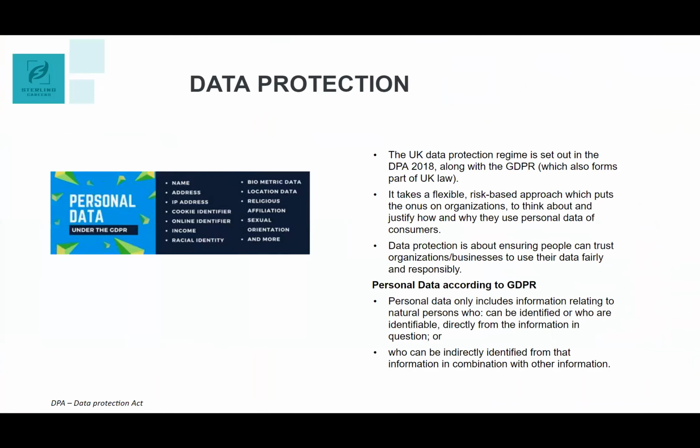But I want to quickly talk about this. What you want to know is that the GDPR, as an example, or data privacy, is about personal information. So it's not just corporate.